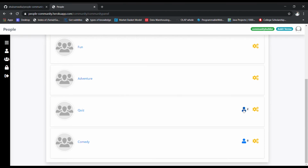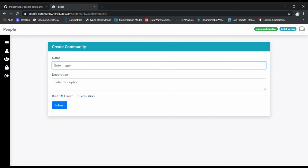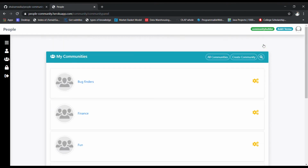Remember I told you that there are two types of communities. One is direct and the other is permission based. Whenever we create a community, okay, test. So there are two types of rules, direct and permission. In a permission based community, a user sends a request that he wants to join that community, and the community builder gets the request and approves it. As soon as he approves, the user gets into it. Okay, successfully created.